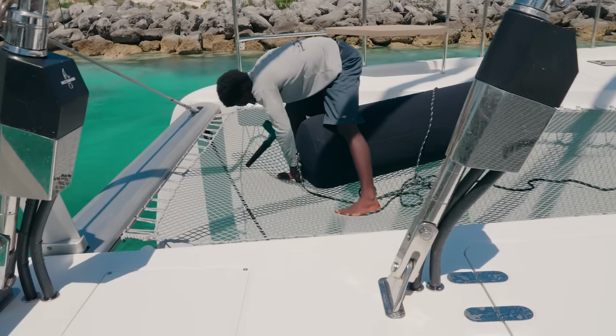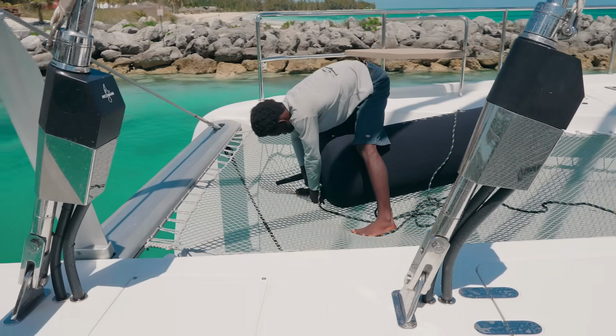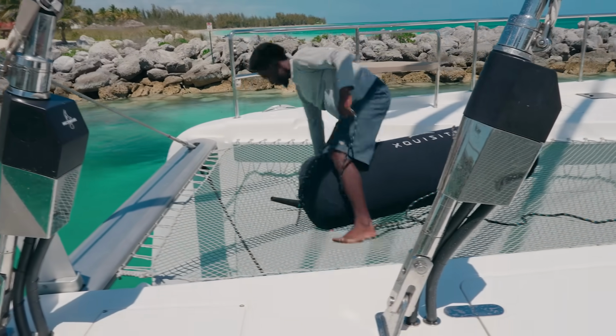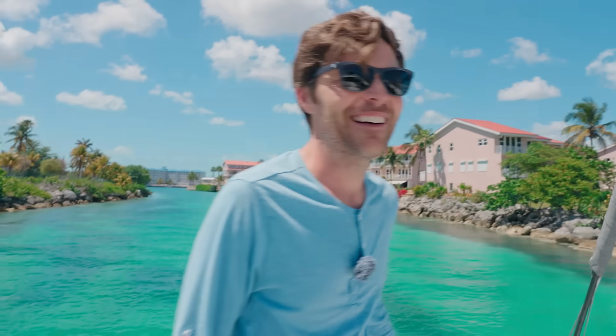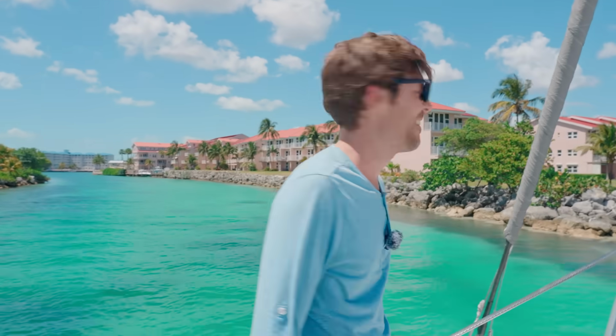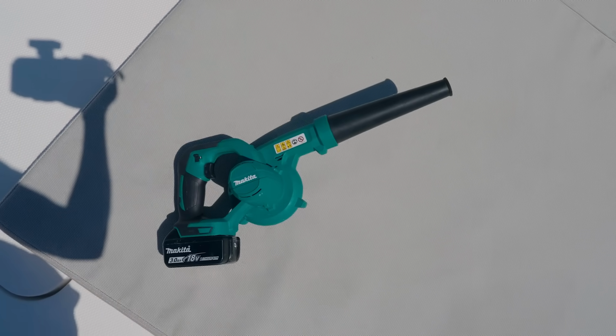In case you're wondering what the noise is. It's a super fancy portable inflator. Whatever gets the job done, right? Now that right there is a pretty nifty little hack.